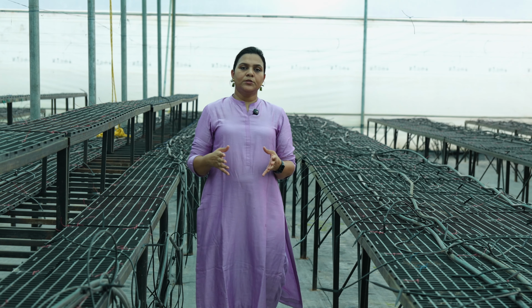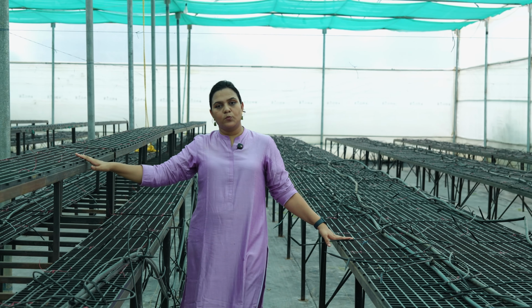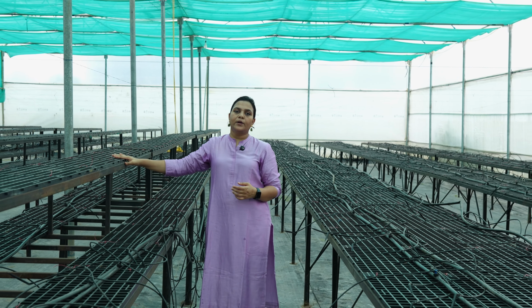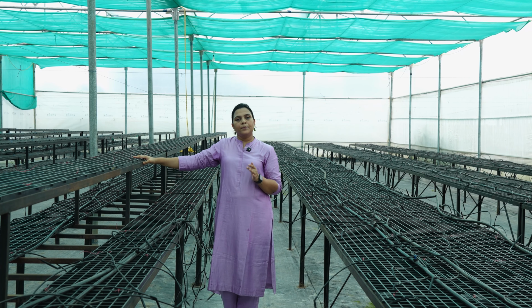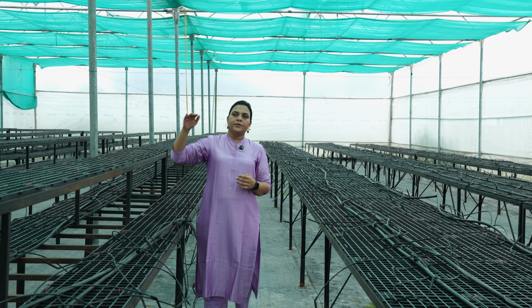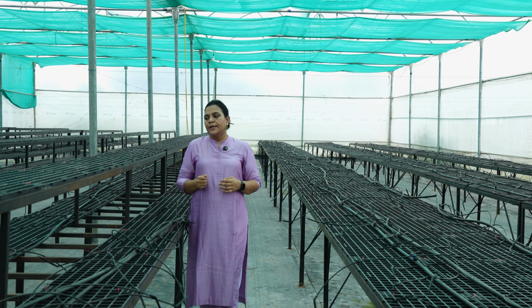Coming to the design, I have experimented with two types. One is the flatbed model, and the other is the step model. You must have seen in your research on soilless farming, in many videos, that many people have done soilless strawberry farming in a step method, also called a vertical method, where there are multiple steps that accommodate many plants in a much smaller space.